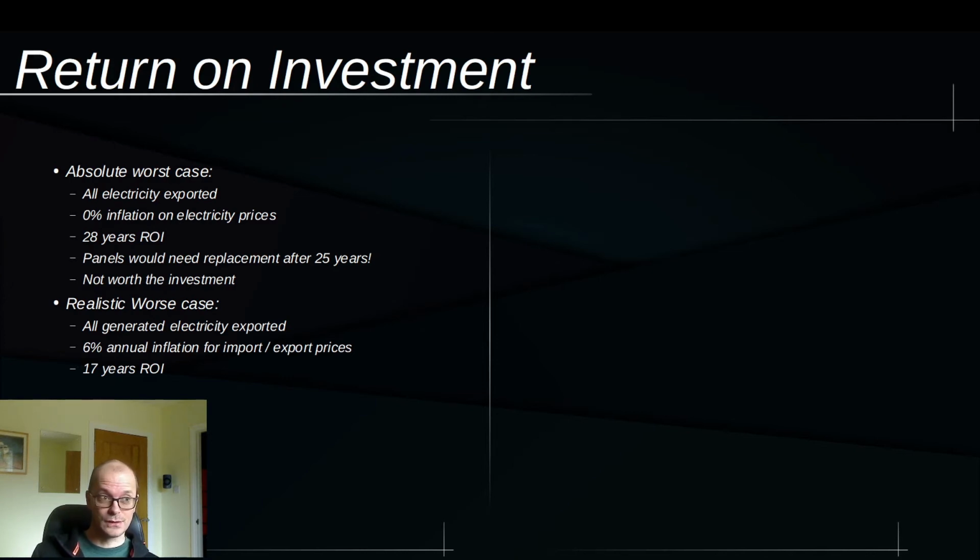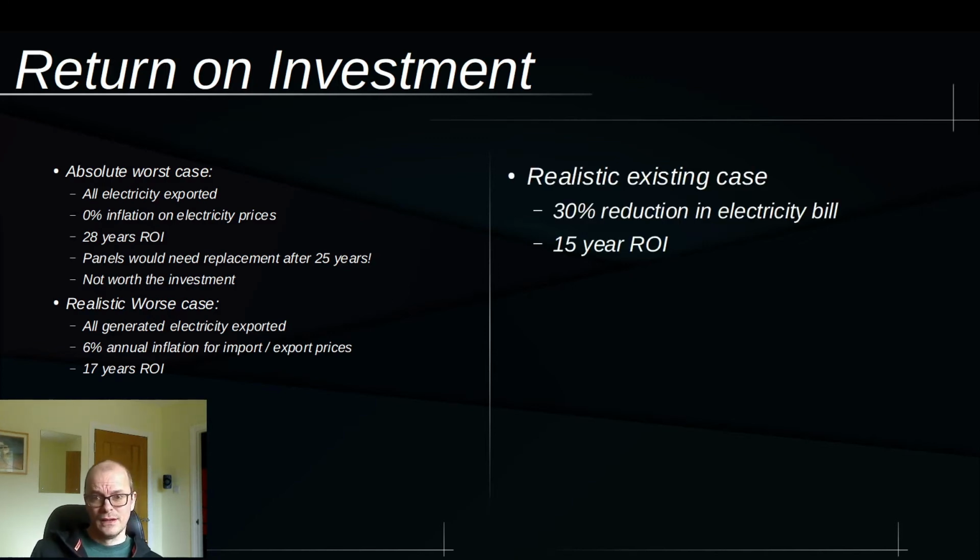My electricity bill now, or at least the electricity price that I'm paying now, is considerably higher than it was many years ago. And that's likely to continue. But that's the worst case.